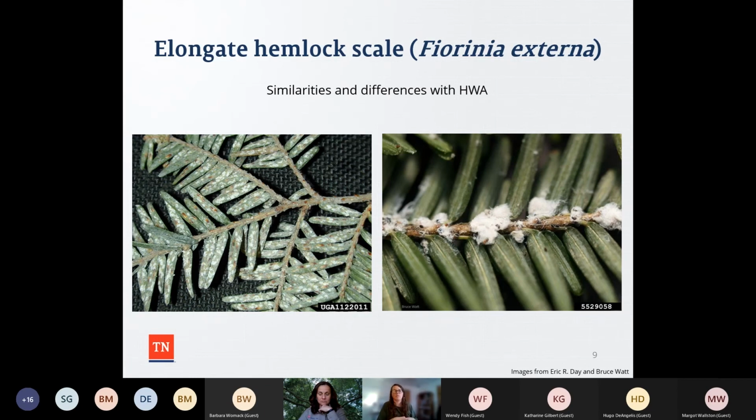And elongate hemlock scale, when it's present in the same areas as HWA, has in some cases caused a lot of damage, and in some cases it tends to work more like a secondary pest and doesn't damage it quite as much directly. So I know there's a lot of research that I haven't read about elongate hemlock scale, because it's been around for a while, and a lot of folks have put in a lot of work trying to decide how best to manage it and how best to prioritize managing HWA and elongate hemlock scale in areas where they both occur together.